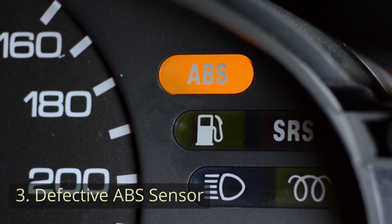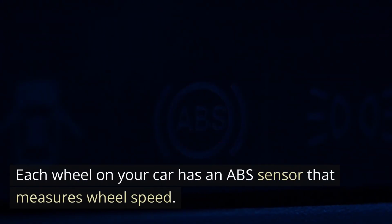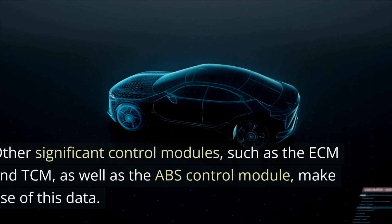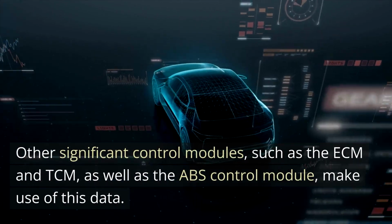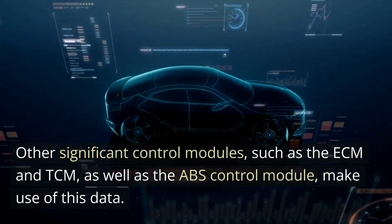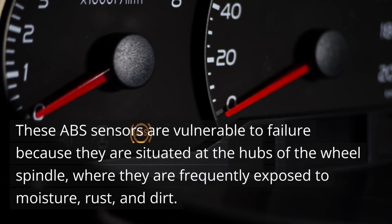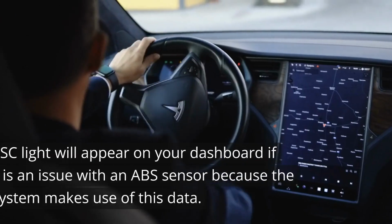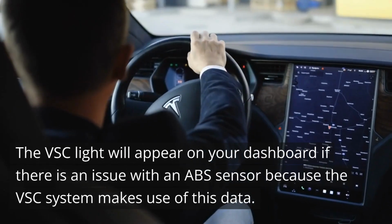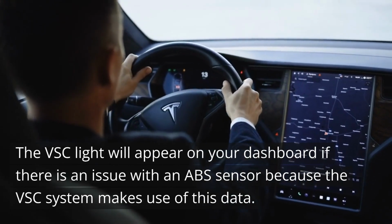3. Defective ABS sensor. Each wheel on your car has an ABS sensor that measures wheel speed. Other significant control modules, such as the ECM and TCM, as well as the ABS control module, make use of this data. These ABS sensors are vulnerable to failure because they are situated at the hubs of the wheel spindle, where they are frequently exposed to moisture, rust, and dirt. The VSC light will appear on your dashboard if there is an issue with an ABS sensor because the VSC system makes use of this data.